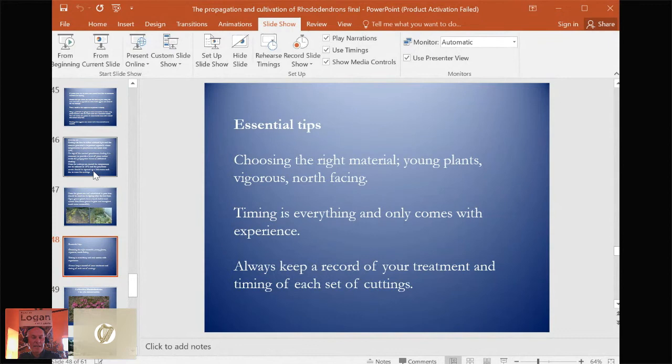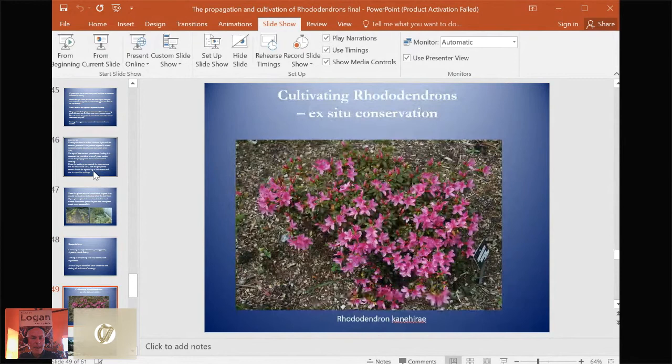We're going to have a look at one or two photographs now of rhododendrons which we've done at Logan in recent years. This is one of the rarest rhododendrons. This is Rhododendron kanehirae, which comes from the Peishih River in northern Taiwan, or which did come from there. It's now extinct in the wild.